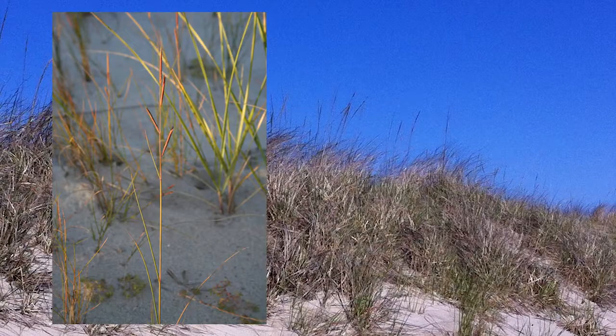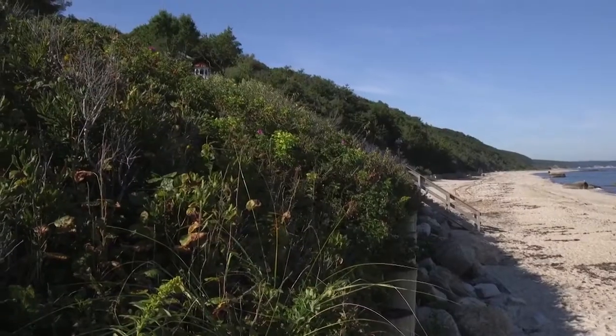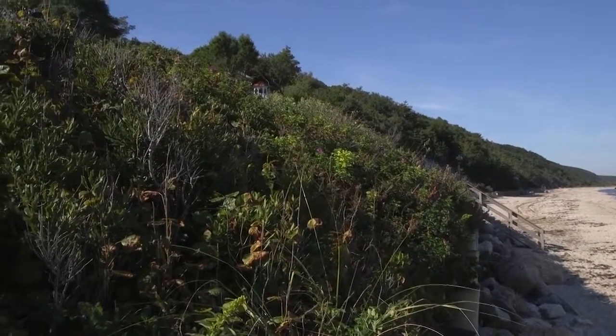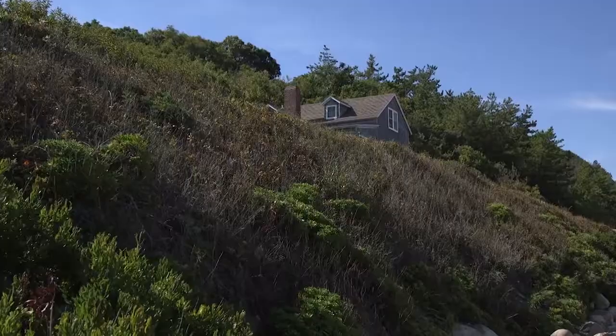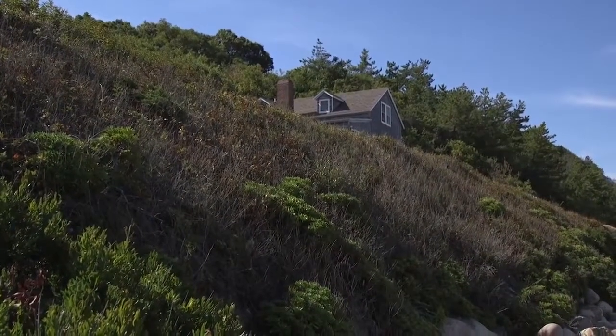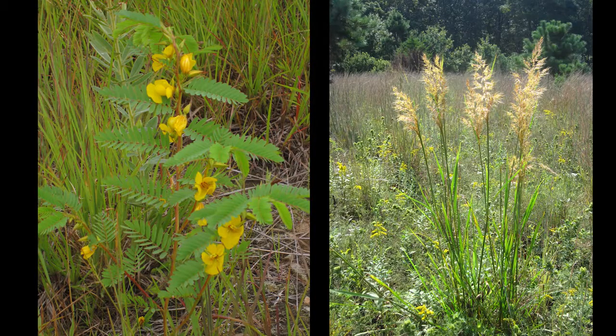Beachgrass, Spartina patens, and seaside goldenrod are examples of such suitable species and can be used not only to revegetate the toe, but the entire bluff as well. We do not encourage turf grasses like your standard lawn grasses, but we recommend that you have dense vegetation. Species diversity is also strongly encouraged.